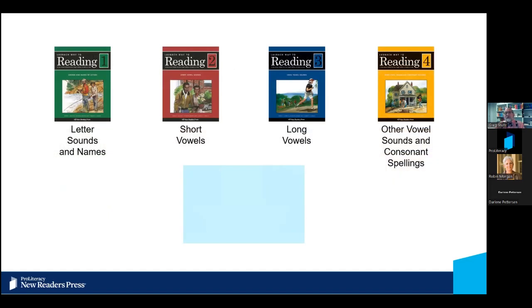The student books are the same for both English speakers and English language learners. In fact, all of the student components are the same, regardless of whether they're English speakers or English language learners. The series begins with letter sounds and names, then progresses to short vowels in the red book, long vowels in the blue, and other vowel sounds and consonant spellings in the final yellow book.